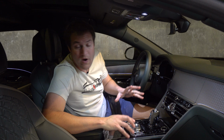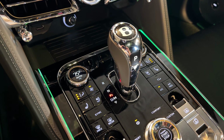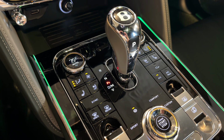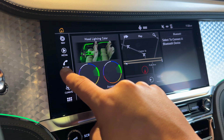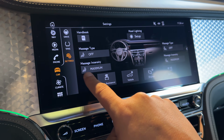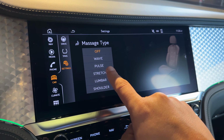For example, this car has massaging seats, but there's no button for it here in the center. Around the heated seats, the cooled seats, no massage button. For that, you have to go into the infotainment system, then slide your finger over through several different tabs, and only then do you actually get to your massaging seats, which you can turn on. It's kind of annoying, and it'll certainly make you use them less.